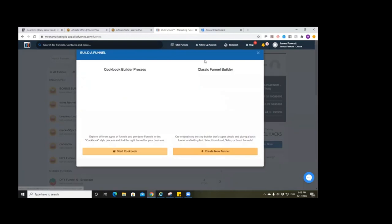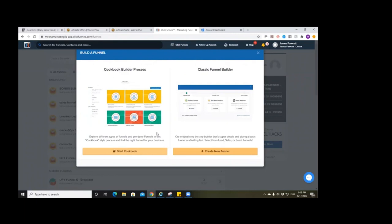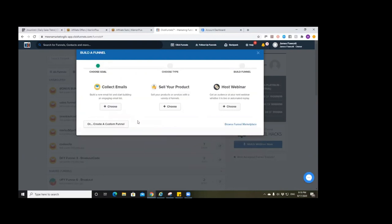Typically I steer away from here. It can get a little bit confusing with everything that Russell has to offer there. So I just go to Classic Funnel Builder. It gives you this simple one. Me too, actually. Yeah. And then you go over.